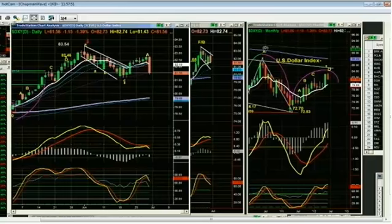If you're able to do your homework and you can see strength, that strength is very important because you can buy the strength. If you see weakness, especially in a sector that's had a huge move and looks like it's been debilitated by the latest couple of days of down moves, those are the weak ones. So let's just go through this.